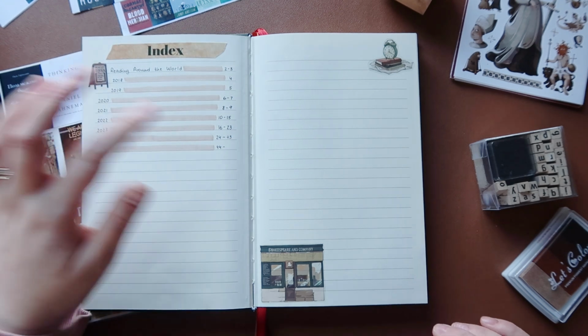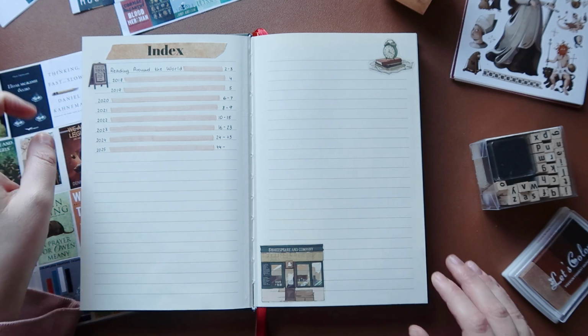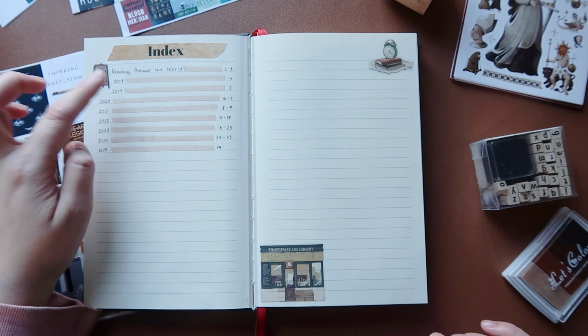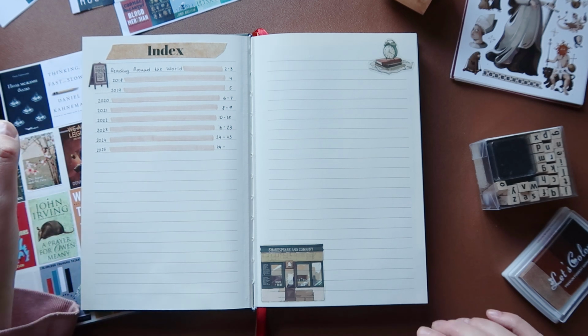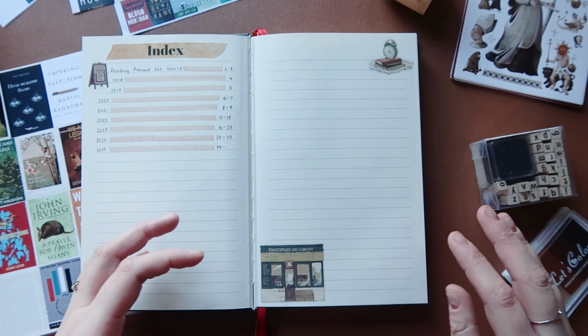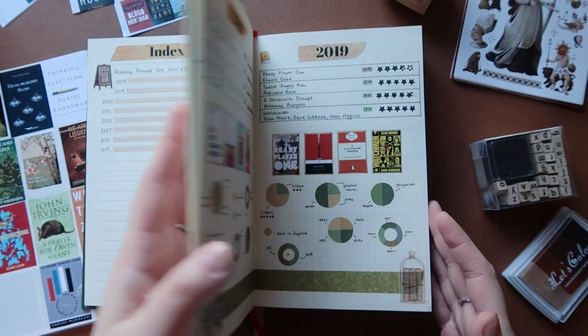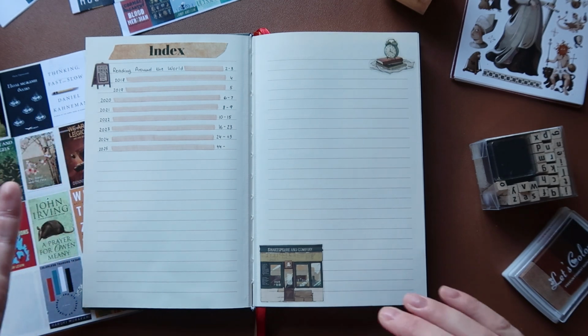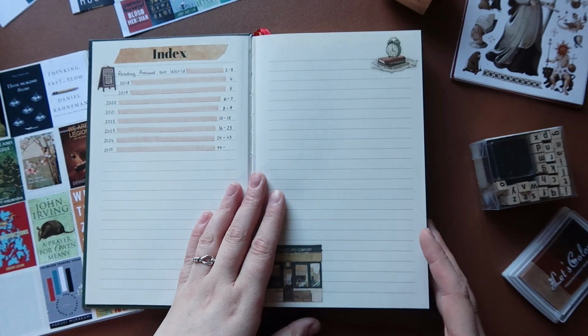As you can see, only 44 pages fit 7 years of my reading, but it's also because I did not read a lot in 2018 and 2019. Still, the idea is that this will be an ongoing journal, and I will have all of my books with their ratings from 2018 until this notebook lasts me.